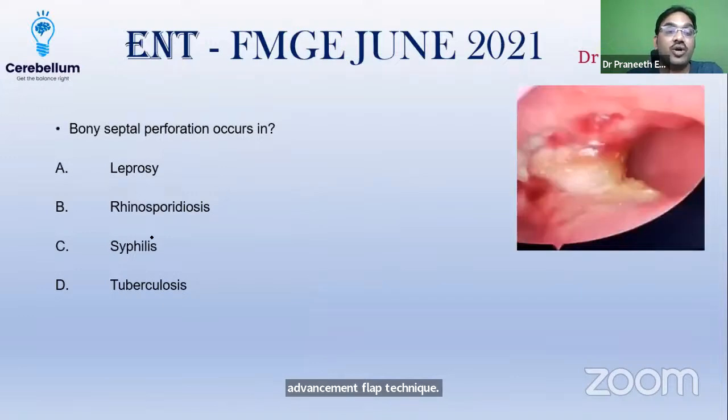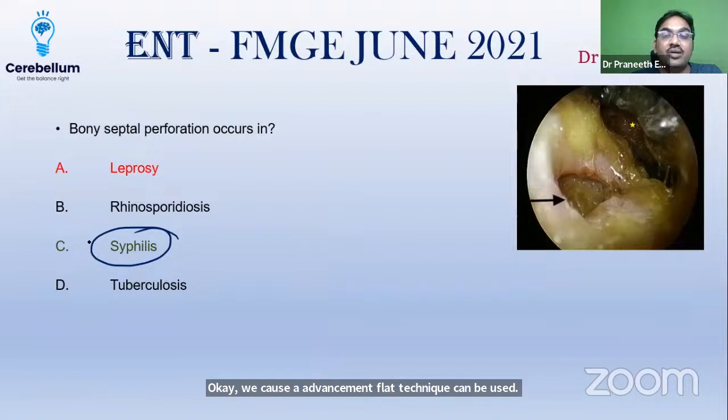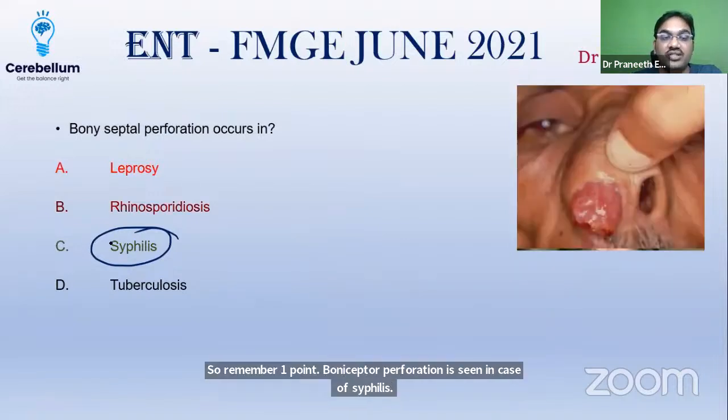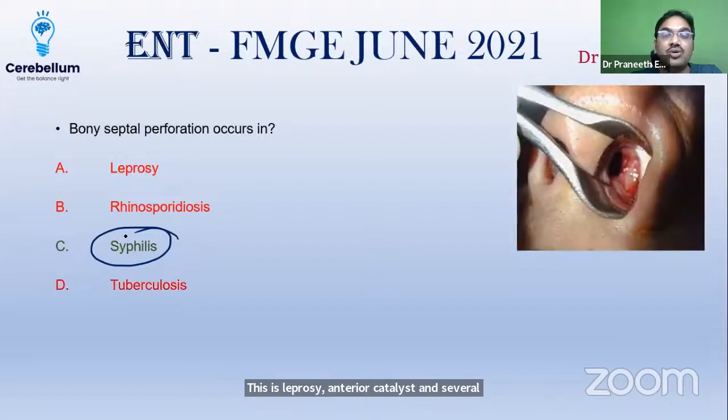So remember one point, bony septal perforation is seen in case of syphilis. In leprosy, anterior cartilaginous septal perforations are seen. Rhinosporidiosis, you don't see any perforations in this case. Tuberculosis also, you can see anterior cartilaginous perforations, but not posterior bony perforations. Syphilis is the one that is concerned with bony perforation here.